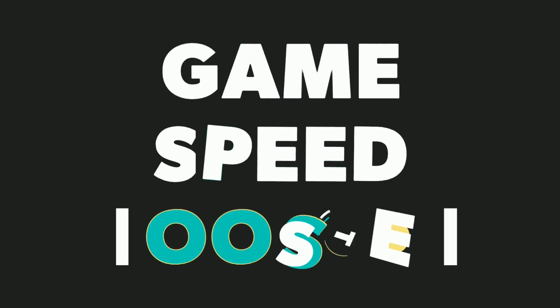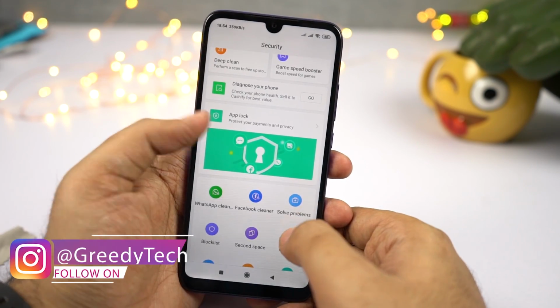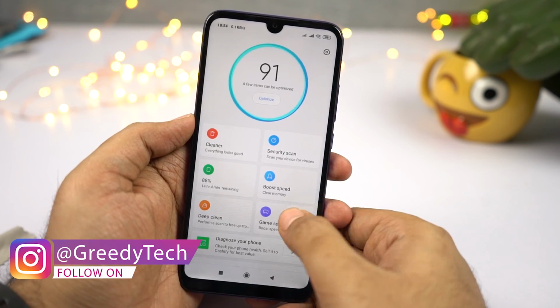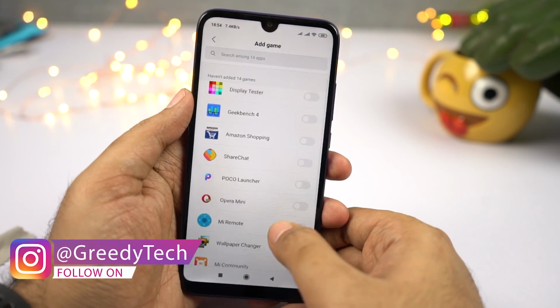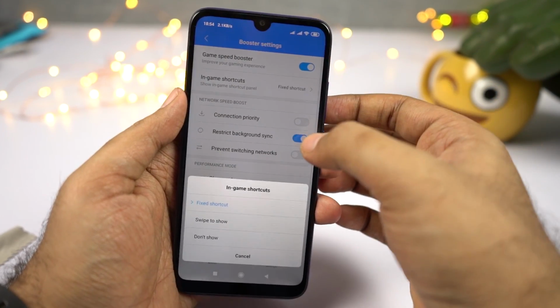Next, we have a brand new feature called Game Speed Booster. Now this is like a dedicated application in itself, and once you open it up, this is how it looks like. You can add all your games to this list and then swipe right for settings. Now from here you can do a lot of things.